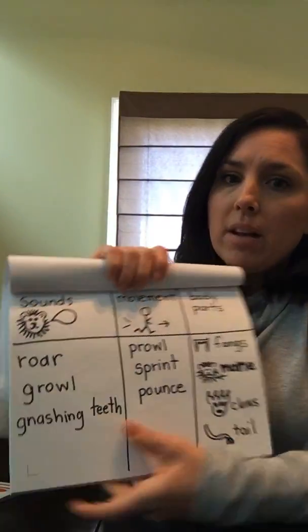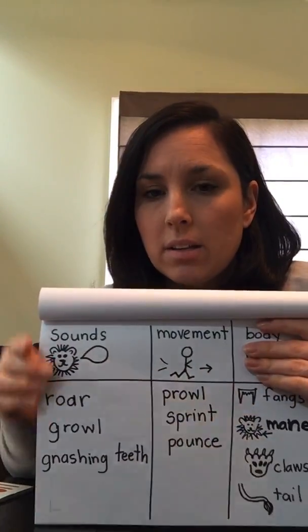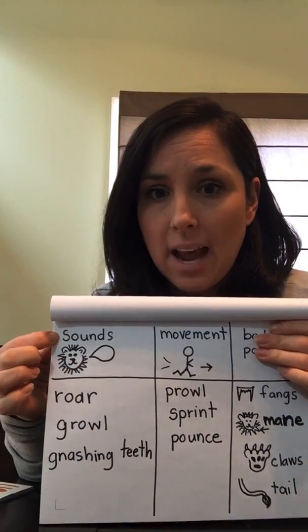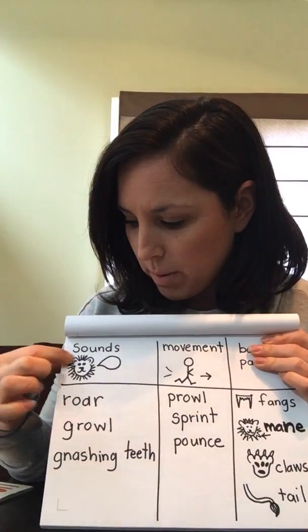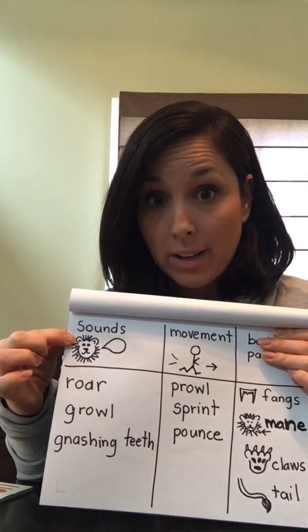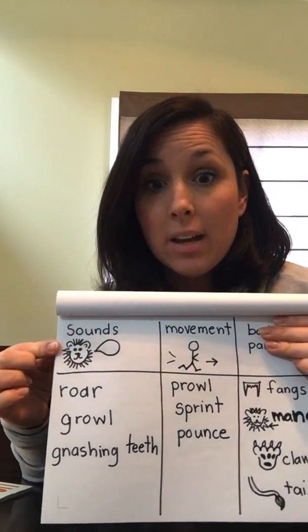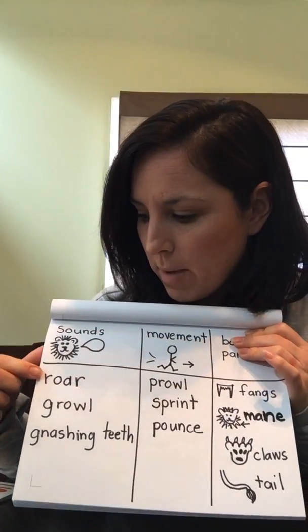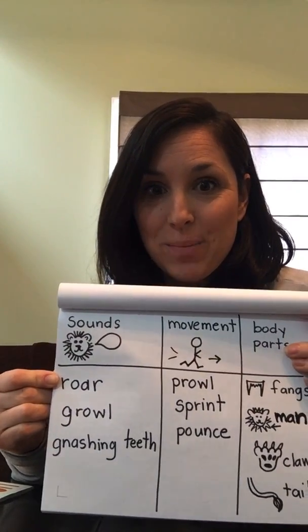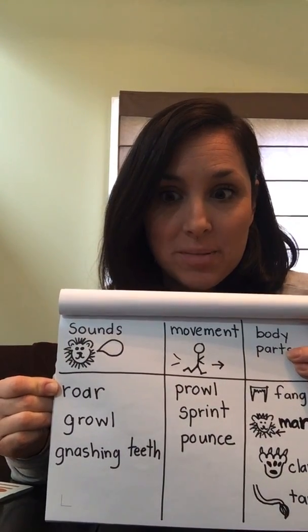But before we start reading, I wanted to talk to you about a couple words that might help you better understand the story. I made a little chart here to teach you some of the words that we might hear in the story about the sounds that lions make. I drew a picture of a lion and a little sound bubble. Lions don't talk like people talk. Instead, they make different noises. And the first noise they make is called a roar. Do you know what a roar is? Can you show me a roar? Let me hear your best roars.